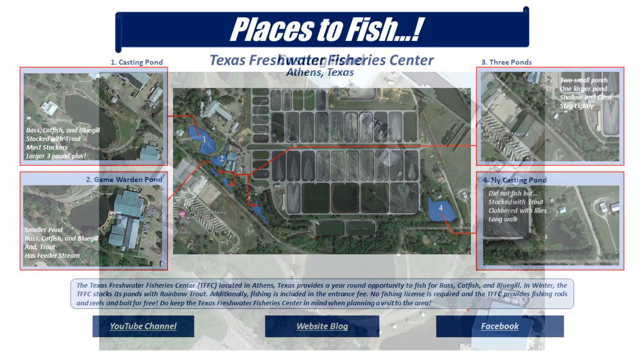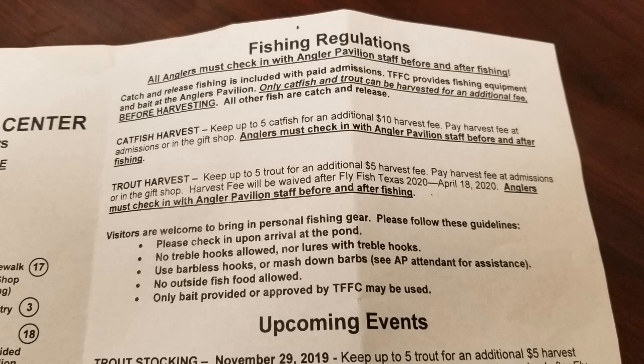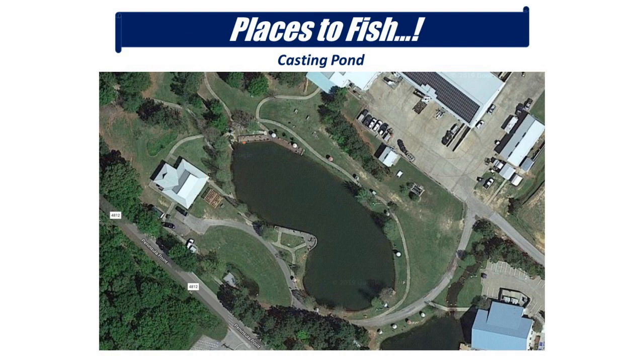All right. Okay, so let's take a closer look at the casting pond. I mentioned how you had to check in at the pavilion. This is the Angler's Pavilion. You go in here, you check in, and they basically give you the rules and a rundown of any changes, and what you can and can't do. This is where they also have you verify that your barbs are mashed, or make you aware that you have to have your barbs mashed down. No treble hooks, and you have to use natural baits. I believe there's a rundown in the brochure that they provide that gives you some details there. But you do want to check in there, and then from there, you're able to fish this whole pond no problem.